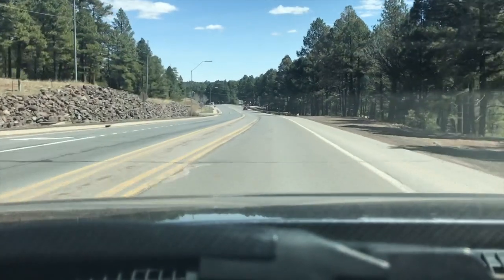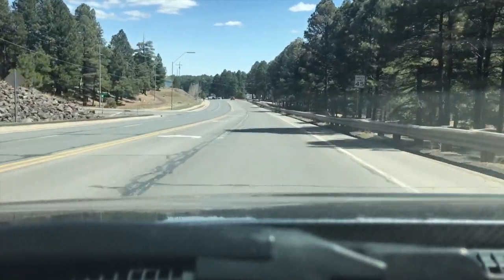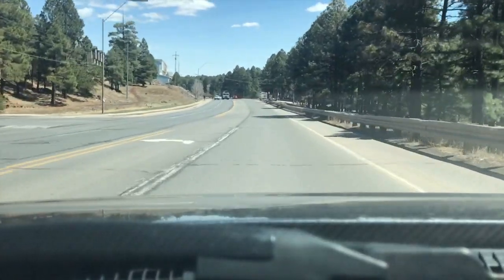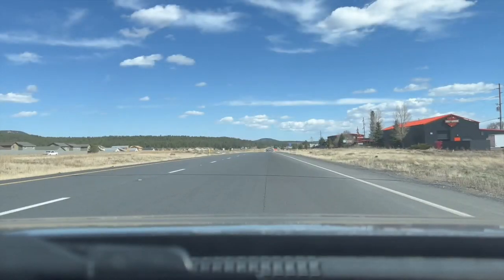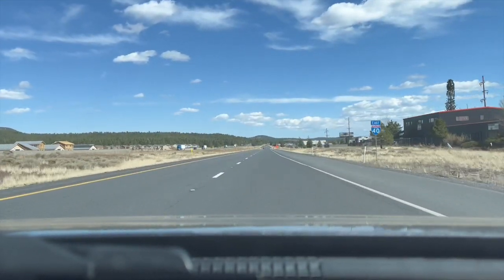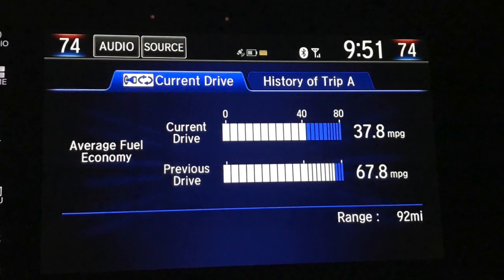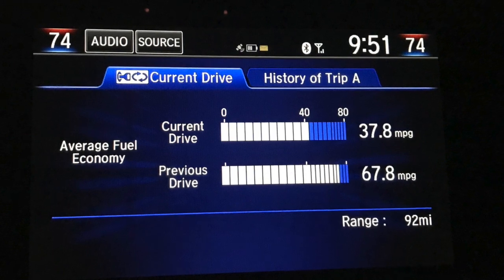So how does the vehicle do when I'm driving a farther distance and I run out of battery charge and have to use full hybrid mode? As I mentioned, it probably averages a little better than 40 miles per gallon in full hybrid mode, but definitely depends upon driving conditions. Here's the mileage of a couple trips I took recently when I was running in full hybrid mode.